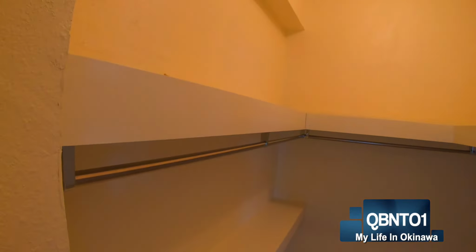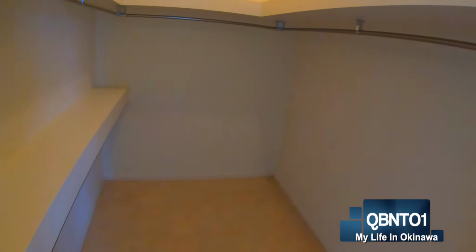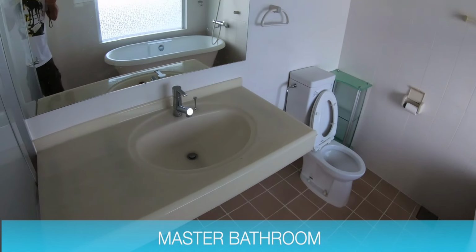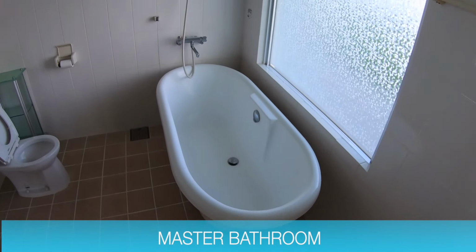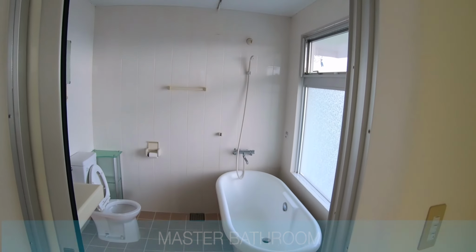Here we have the master closet. Whoa, and it's huge. Let's see if I got a light in here. It does, let me turn it on. Okay, here's the master closet, huge. You've got shelves up top, and you've got one set of shelves down there, and then the rod goes all the way around. Okay, you've got your air conditioning remote there, along with your light switch, and you have a master bath right here. Your sink, your toilet, your bathtub, frosted glass for privacy, and the hand tool there.